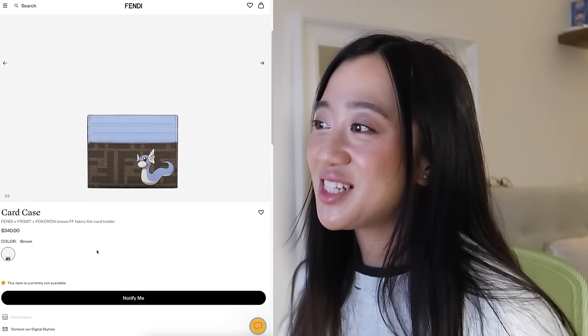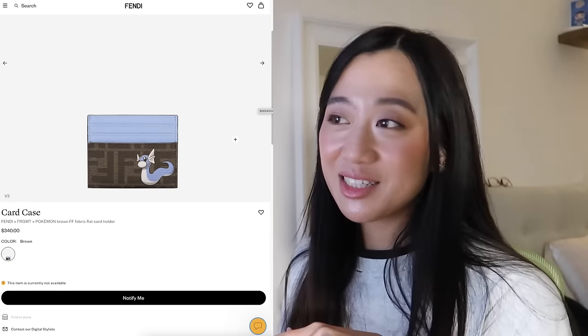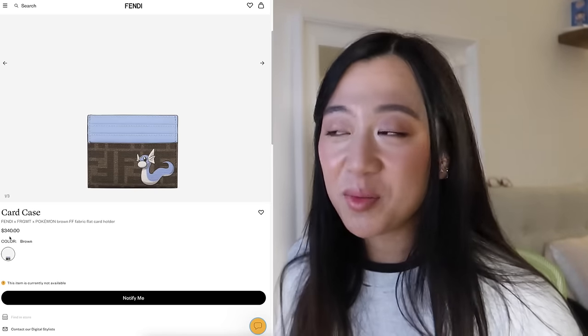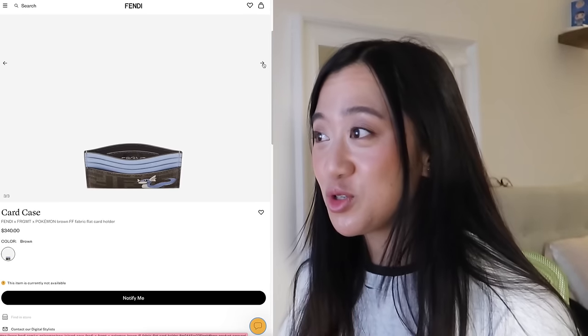And then I actually really did like this card holder, and I wanted to get this one. I didn't text my SA just because I didn't think about it, but it was immediately sold out online, of course, because it's a really good price point as well. And you guys know me, I'm on the hunt for a flat card holder. I think this is super cute, and I love that the Dratini is in the corner as opposed to in the center.